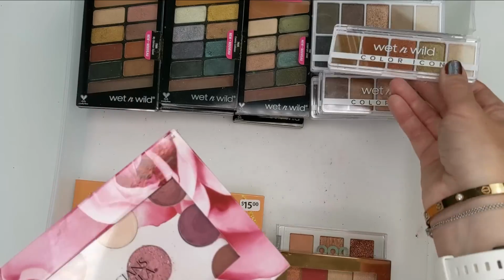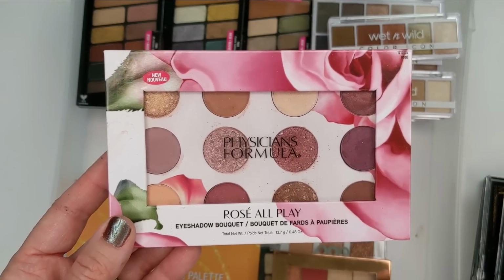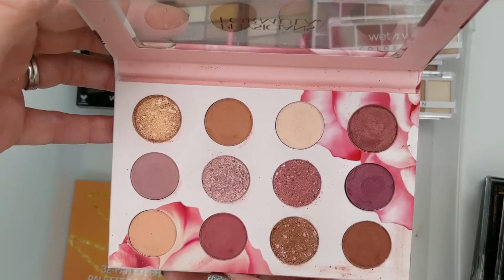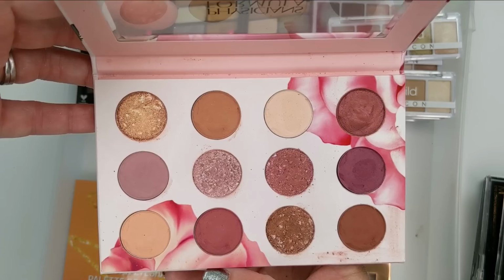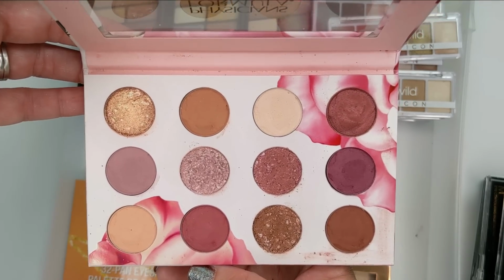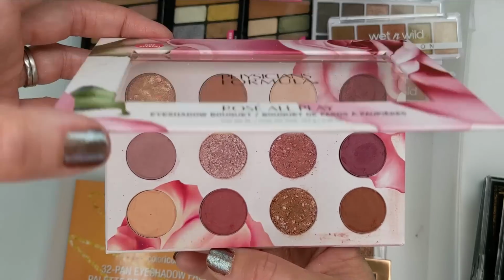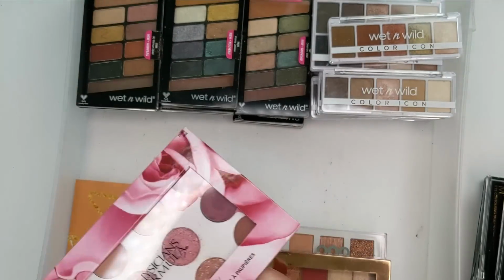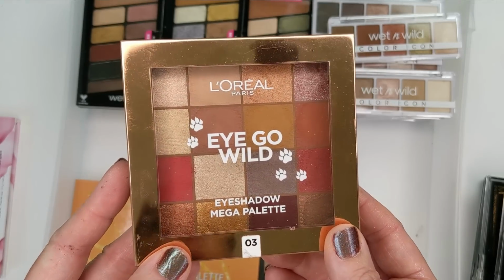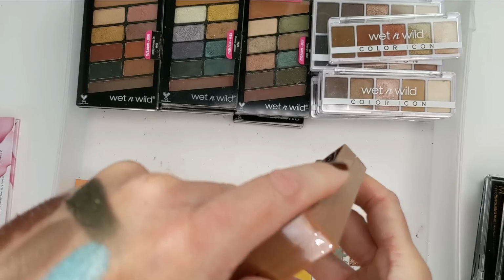I also have a random Physicians Formula palette in here. I believe the rest of my Physicians Formula palettes are in a different drawer, but this one's the Rosé All Play, and this is very similar to the new nudes from Huda Beauty. It's almost an exact dupe, actually, not formula-wise, but color-wise. I actually did not like the formula of this one either. I should probably just declutter it, honestly. I'm going to put it to the side. I also got this L'Oreal I Go Wild eyeshadow mega palette from Look Fantastic. This was a release in Europe.